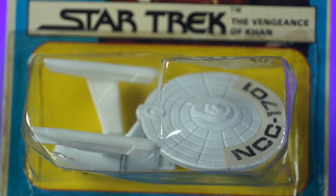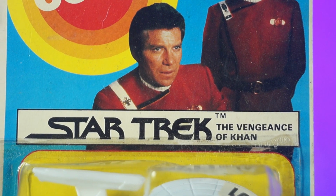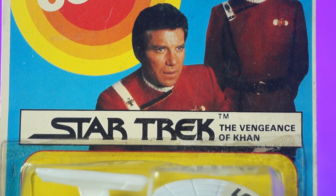And the Enterprise was well loved, well played with. I used it with my Mego figures. And I love that the packaging is wrong. It says The Vengeance of Khan. Now, the seller did have the Klingon ship, but I paid with my heart, not my mind on this one, and I don't know if I got a good deal or not. I just was like, damn, I'm going home with that.